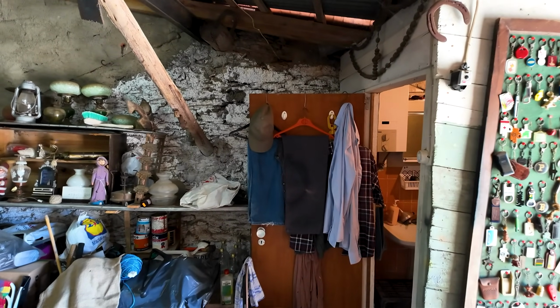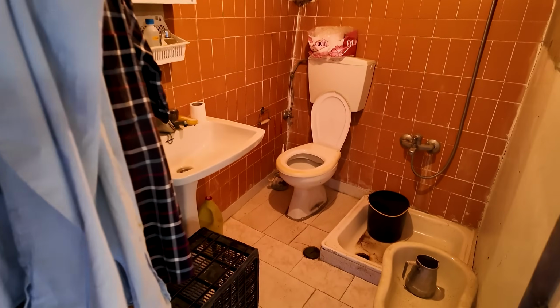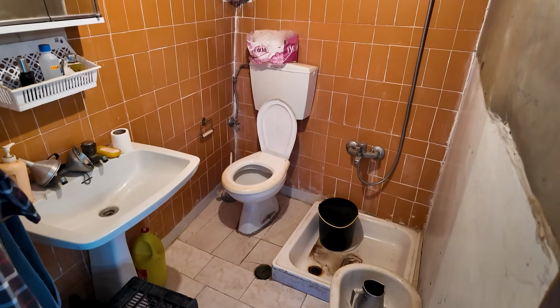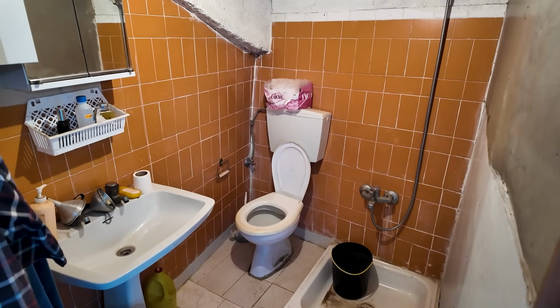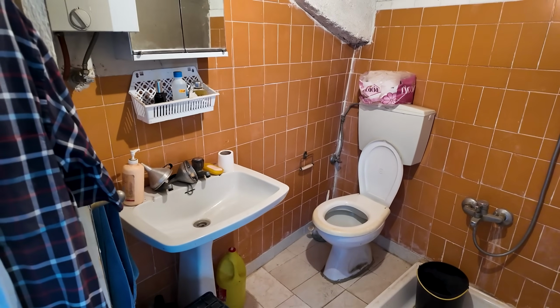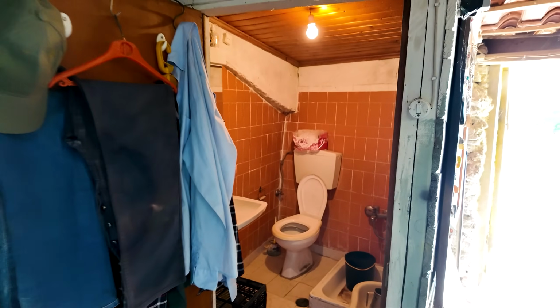So the property has two bathrooms. One just here in the garage. Well, it's a full bathroom. You have the base shower there, the toilet and the sink just there. I'm sorry I didn't put the lid down. I usually do. Forgot this time.